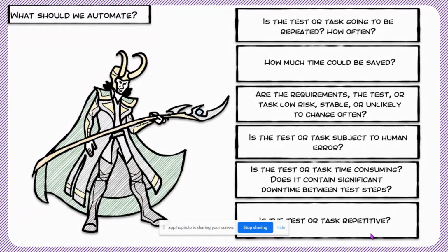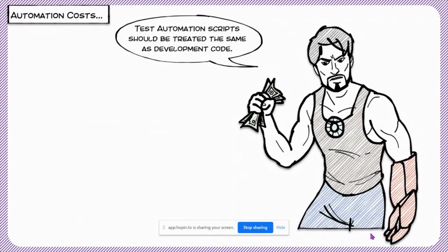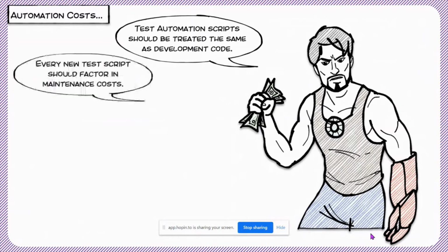The overall purpose of this is you want to try to make it as standard as possible across all teams, all applications that you support, the determination for what makes a good candidate. That way you're not needlessly investing in automation. And that is because when you are writing automation, when you're committing to writing it, it has to be maintained. You should treat it the same as you would development code. That is to say that every time you write a new test script, you are investing in that test script. You're committing to its maintenance costs.